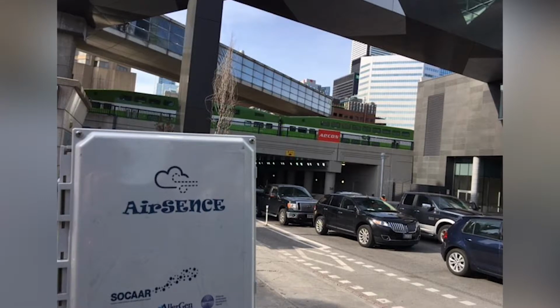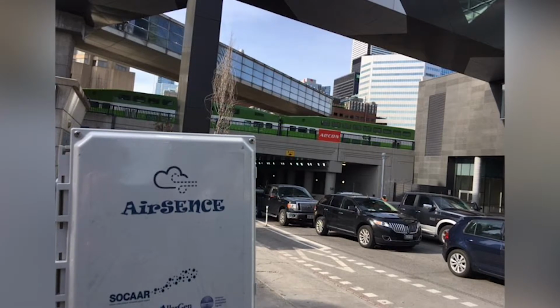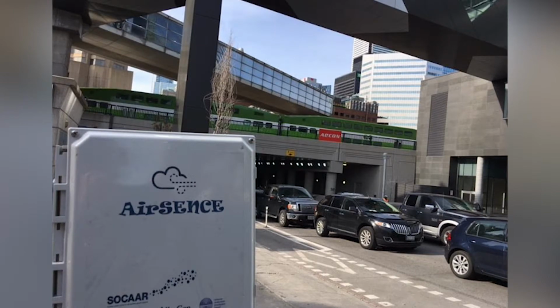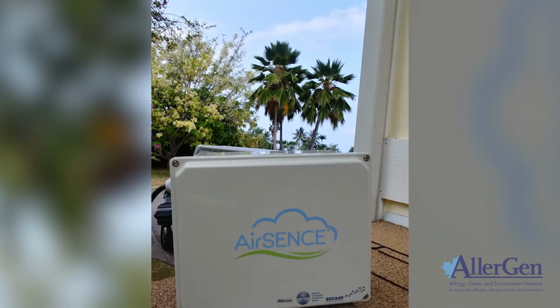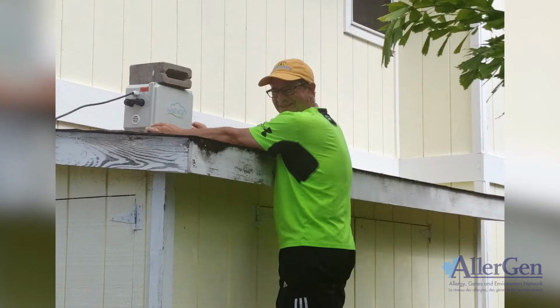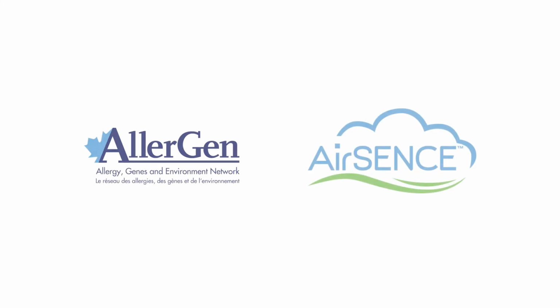We are also using AirSense in a number of other research projects, such as measuring how much air pollution GO Train and Via Train riders are exposed to, and the impact of the Kilauea eruption in Hawaii on the air quality of villages located near the volcano. We are pleased that the investment AllerGen has made to support our work over the years has had such important impact, including the training of new professionals who have had and continue to advance the AirSense project.